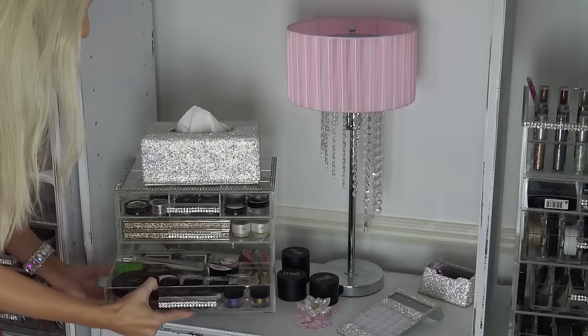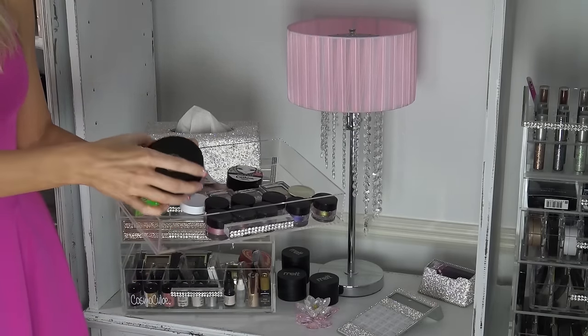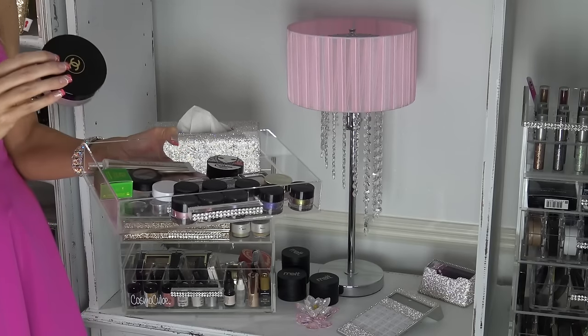Now this drawer is very random. I am in love with the Chanel de Soleil, I think it is.